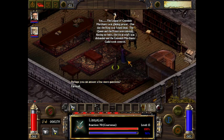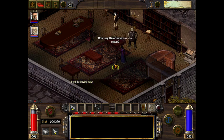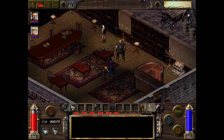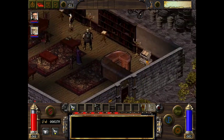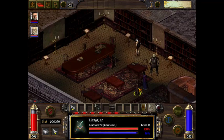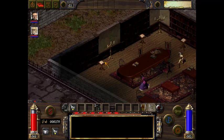Alright, so Tarant is owned by the Gnomish Merchant Guild. Let's see. Perhaps you can answer some more questions. Apparently I have no more questions. Okay, so yeah, I think there might be things in here that I can use. I don't know. Let's take a look around.